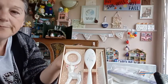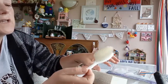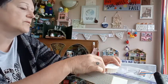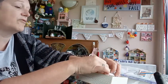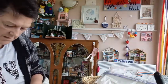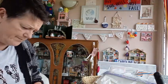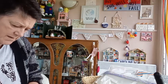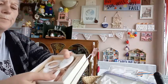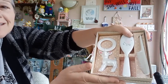Okay, so I've got this little set. Unfortunately, it has been stored how it's been stored, the bristles there are not perfect. They never have been. So I try and get it to go back in there properly. But it's such a cute little design, isn't it? The little lamb on the thing. Sorry, let me show you. I don't think it's faded. With the little comb and the little toy. So cute.